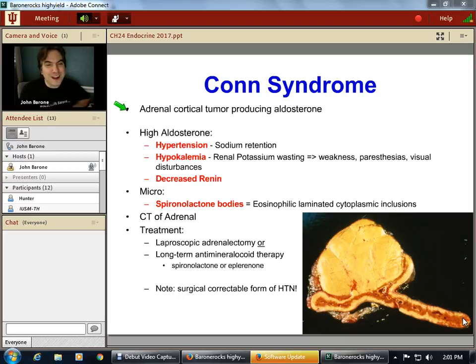Now let's go to Conn syndrome. Let's talk about it. It's an adrenal cortical tumor making aldosterone. Now just for fun, look at this picture. Do you see it? How do I know this is a tumor? Here's the adrenal, nice cortex, nice red-brown dusky medulla. How do I know this is a tumor of the cortex? Because it's bright yellow. If you see a yellow tumor, that is a cortical tumor. If it was a tumor of the medulla, it would be dusky tan red, dark colored.